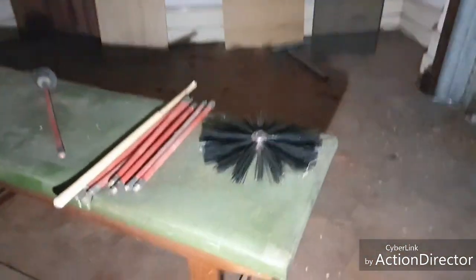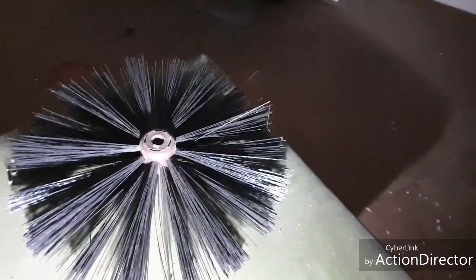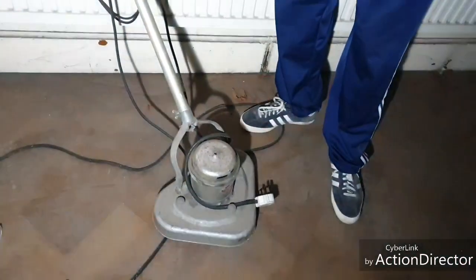Oh, look at these old hoovers. Look at that. There's a chimney while we're there. Is that a buffer? Oh, it is, isn't it? Buffing the floor.